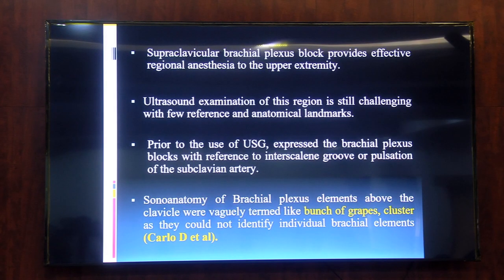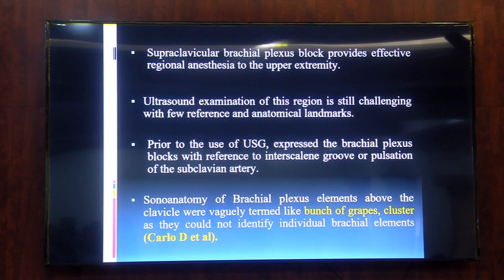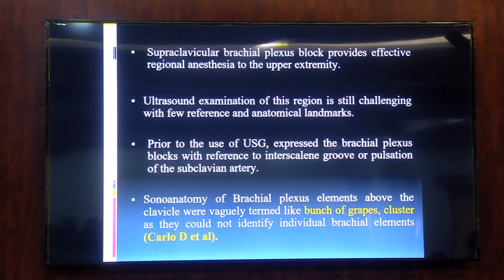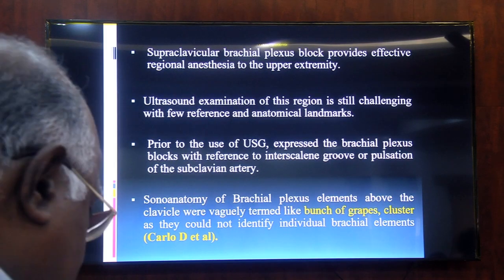Supraclavicular brachial plexus block provides effective regional anesthesia to the upper extremity, but ultrasound examination of this region is still challenging with few reference and anatomical landmarks. In the era of regional anesthesia, previously they used to do the brachial plexus block with reference to either the interscalene groove or the pulsation of the subclavian artery. But over 2 decades, they have been able to clearly visualize the brachial plexus elements, but they used vague terms like bunch of grapes or cluster. It was even recorded in a study by Carlo D et al.